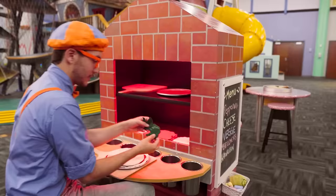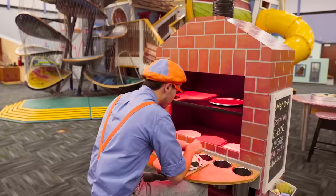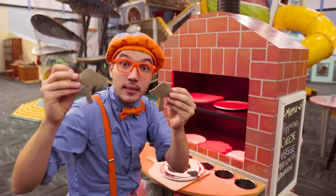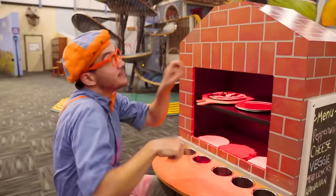And we have black olives. Whoa! And they're all sliced up. Yeah, put those there. We have, whoa! Woo! Do you know what these are? Yeah, these are mushrooms. We'll put these on too. Put on some onions, ooh. And then, once you get your pizza made, then put it into the oven. You'll wait. And it looks like our pizza is delicious and all done.